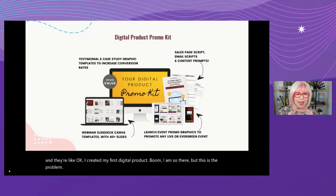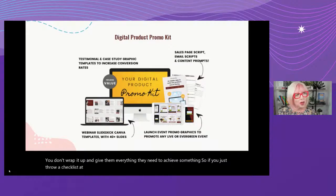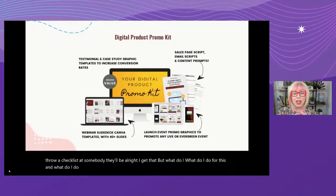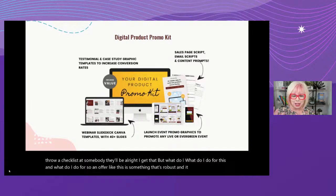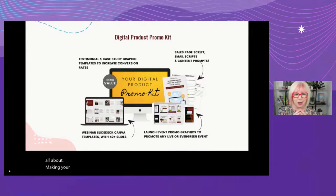You don't wrap it up and give them everything they need to achieve something. So if you just throw a checklist at somebody, they'll be like, okay, all right, I get that, but what do I do for this? And what do I do for that? So an offer like this is something that's robust and it affects a complete transformation for people. And that's what I teach in PDF to Profit course, which is all about making your offers or your digital product yummy. That's what I call them, yummy.